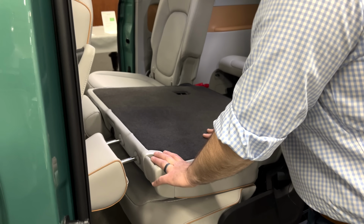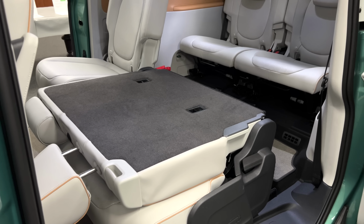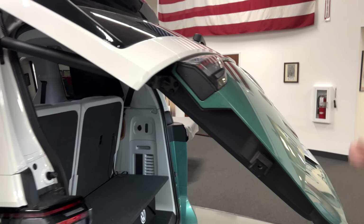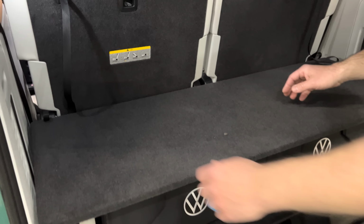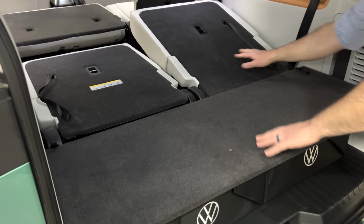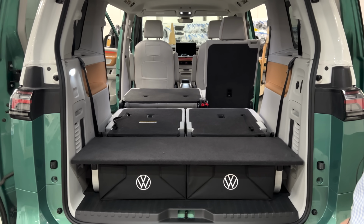Another feature that Volkswagen points out with this vehicle is the ability for the seats to essentially create a flat load floor. So if you fold the second row seats down and we come to the back, it has a power lift gate. They include this shelf in the rear that allows you to create essentially a flat load floor from the back of the vehicle to the front of the vehicle without having to remove all of the seats.